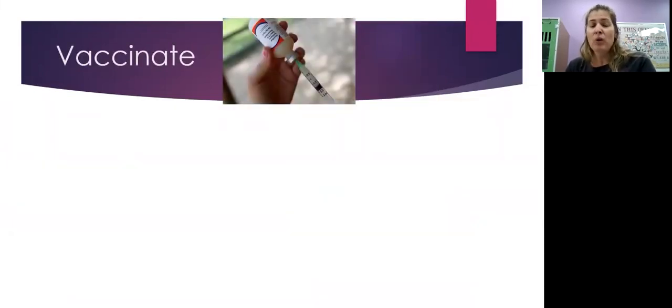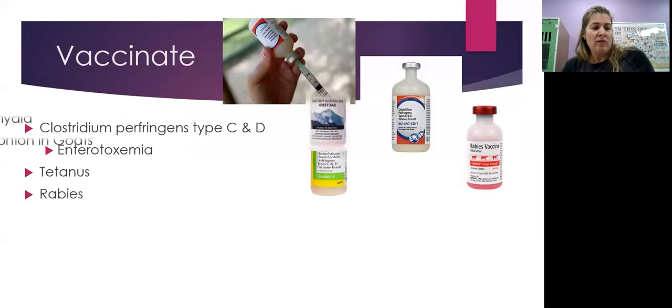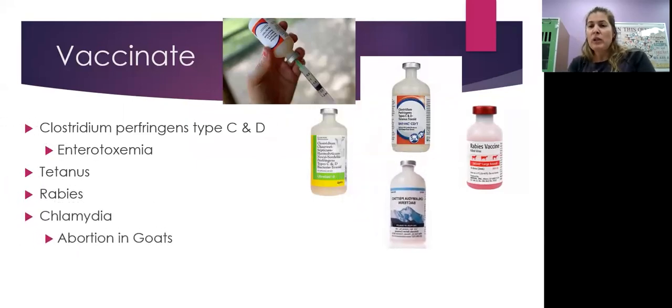Vaccinate, very important. We talked again about keeping things safe and healthy to begin with. So keeping things safe and healthy on the upside is vaccinating. Okay, all kinds of different vaccines, but there's some really important ones we're going to hit on first. This first one is Clostridium perfringens type C and D. That is very important. It helps prevent enterotoxemia. We'll talk about enterotoxemia a little bit later, okay?